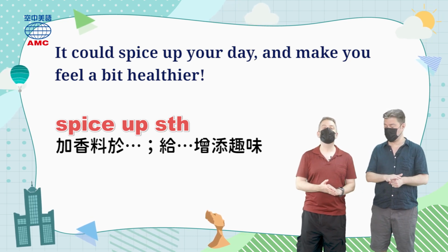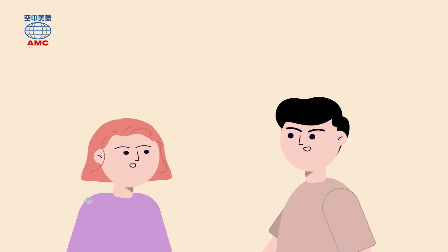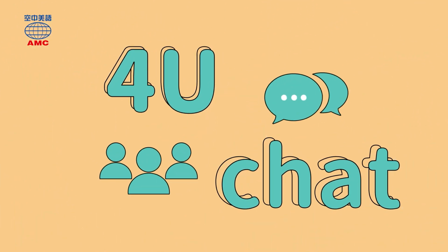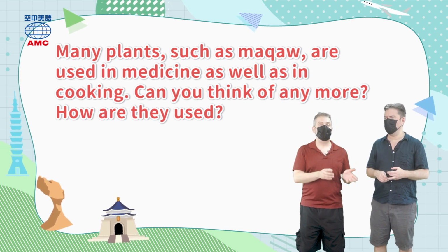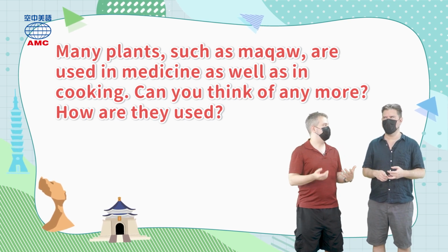All right, well, that's the end of the second part of our article. We're not quite done yet, though. We're going to go to today's For You Chat question. So the question is, many plants, such as Magao, are used in medicine as well as in cooking. Can you think of any more, and how are they used?